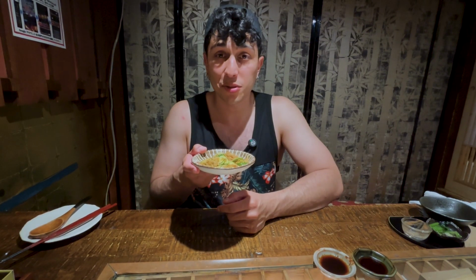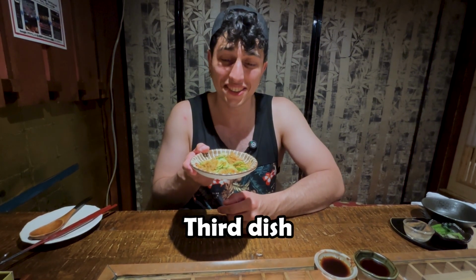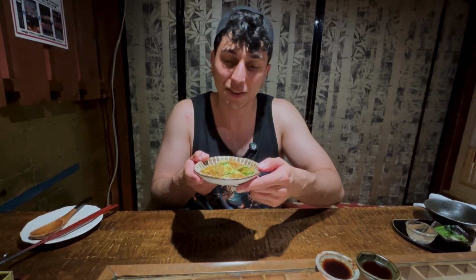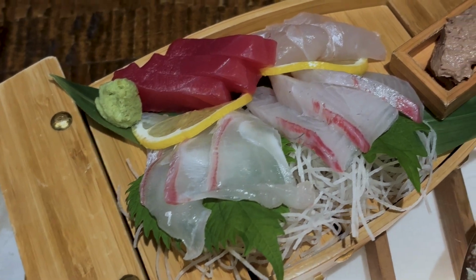So I lied to you guys earlier. This is actually the fourth dish, and it's just cucumber and sesame oil. And I mean, it's really good by itself, but with the shabu shabu, it was quite good. So here's our fourth dish. And I don't know about you guys, but when my sashimi comes in a boat, it looks more appealing to me. It looks amazing, pretty fresh.